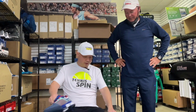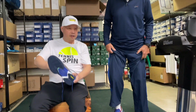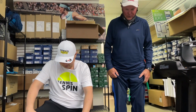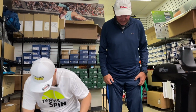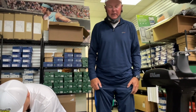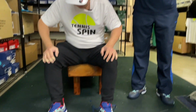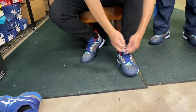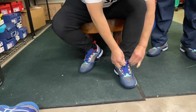So Coach Rob's already got them on. He didn't wait for me. So what do you think, Coach Rob? My big toe is right at the end of the shoe. So I'm usually a 10.5. So maybe in these I might be an 11. Whoa. Yeah, I know what you mean. I literally just ran into the front too. So I'm a true 10.5, and this is truly a little short.